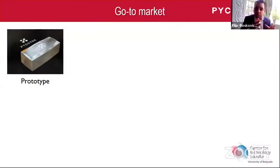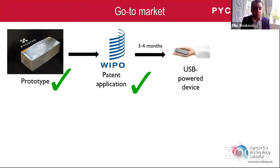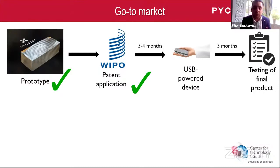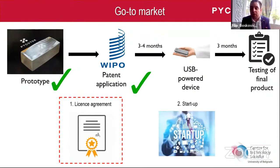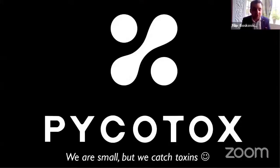Our plan to go to market is from the prototype to first protect it. Those two steps we already did recently. In the following months, we are finishing USB powering device so we can have a portable point of care device. And finally, we will need independent testing. Furthermore, next year we already have for food safety one company that is very keen to license our technology for that purpose. And of course, we are building a startup in the following years for other areas and markets. We usually like to say that we are a small company, but we definitely catch toxins. Thank you very much. We are open to your questions and suggestions.